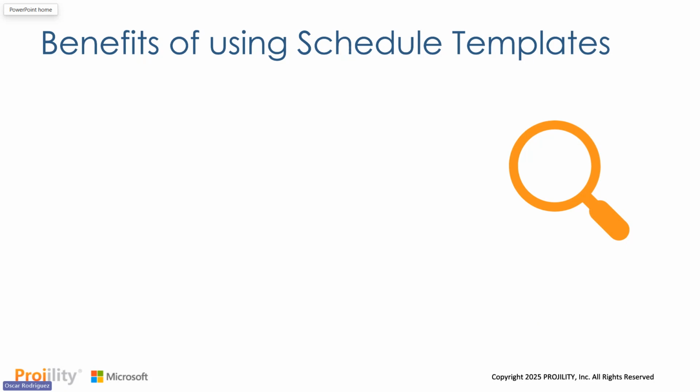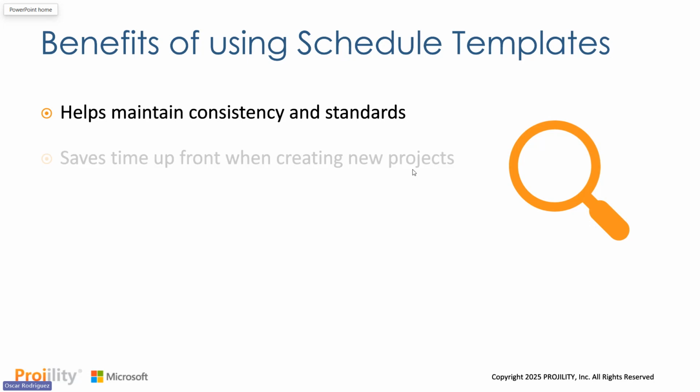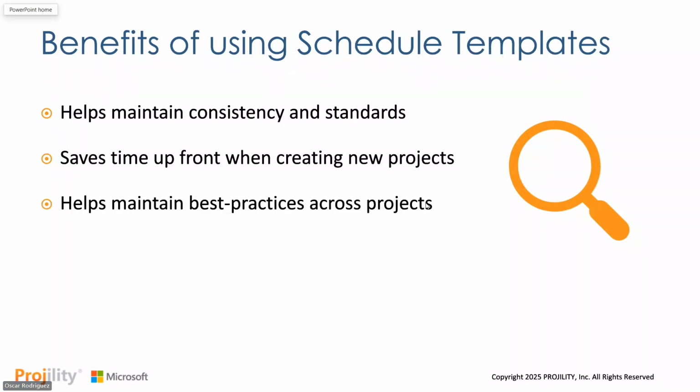So I want to talk a little bit about the benefits of using schedule templates. First thing, it helps maintain consistency and standards across your projects. It'll also save you time up front when creating any new projects, since you wouldn't have to create every single project from scratch. It'll also help you maintain best practices across these different projects, right?